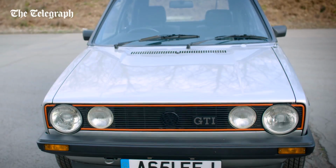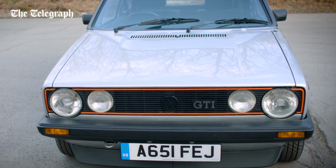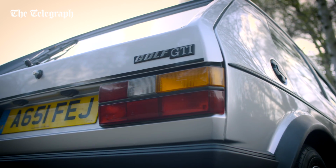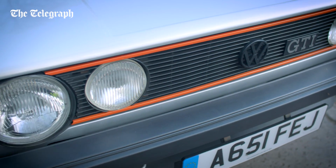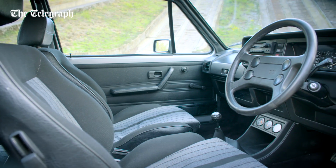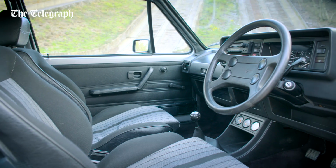Externally it was virtually indistinguishable from a vanilla Golf. Giugiaro created the crisp lines of the Mark I, and I think it's the best looking car that we have on the track today. But overall it was a timid start for the GTI, and for the hot hatch segment in general.